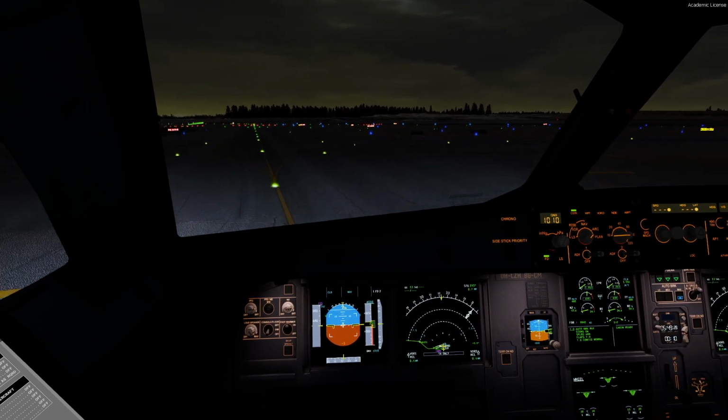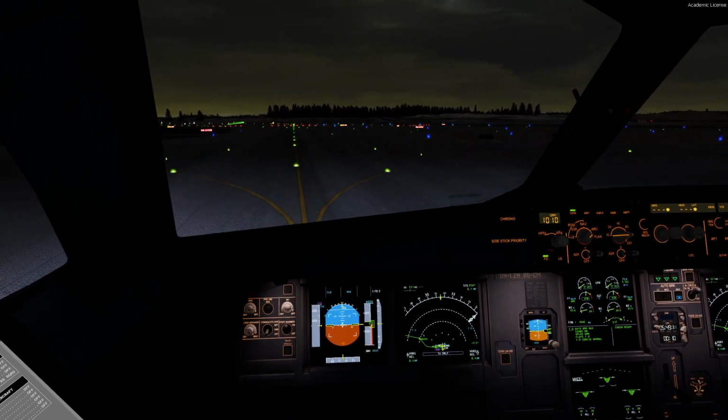Finnair 8 Romeo Kilo, line up runway 22 right. Line up runway 22 right, Finnair 8 Romeo Kilo.